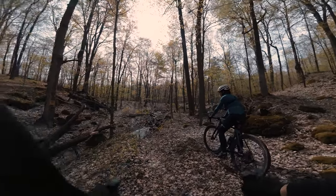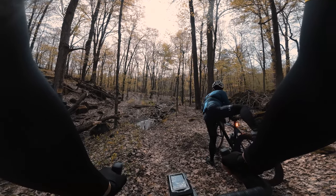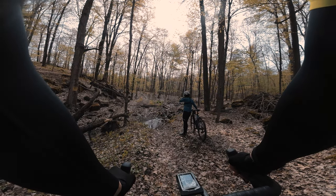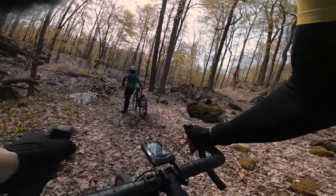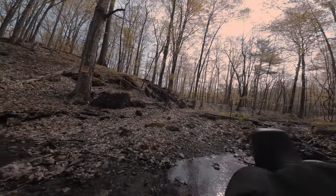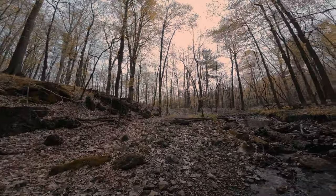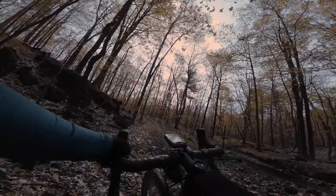Okay. Oh, see, if it didn't have that obstacle at the end of it, you could probably just blast through the water. Yeah. But man, this is why the thing bottlenecks. Okay, wet shoes, wet socks. All right, just don't go too deep. I didn't get any water in my socks there.